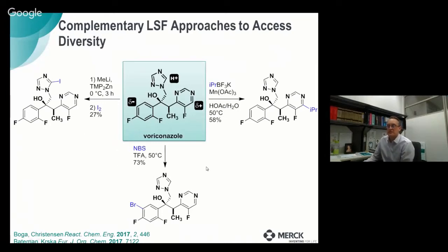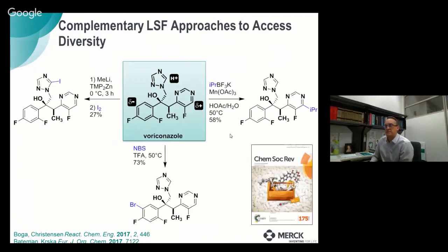And of course, we're just getting started. There are many other CH bonds on voriconazole that one could envision being able to hit selectively. But I think as a field, we're making progress. And as we continue to make progress, we're going to see this being even more useful for medicinal chemists. And that just brings us back to this whole idea of the toolbox, which I'm really happy to see people in the center investing in and helping us fill it out.